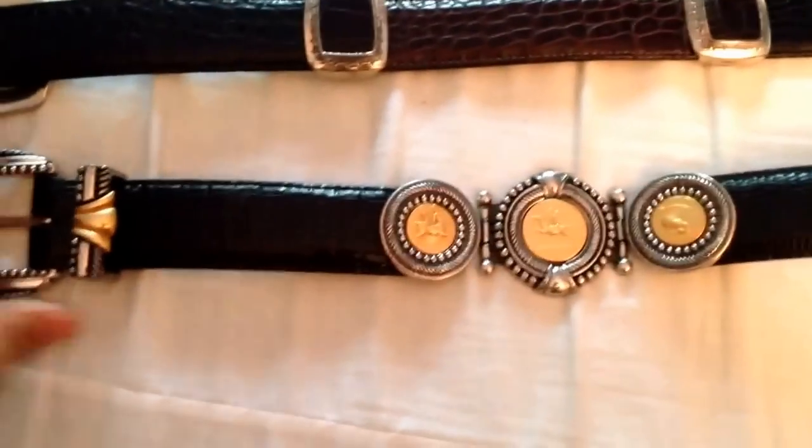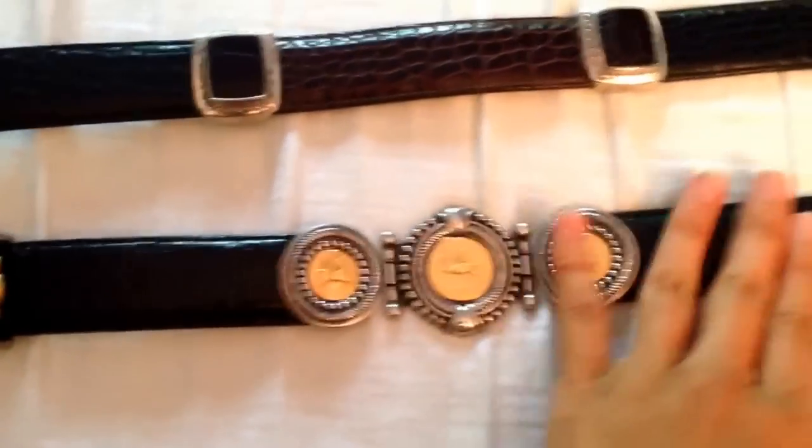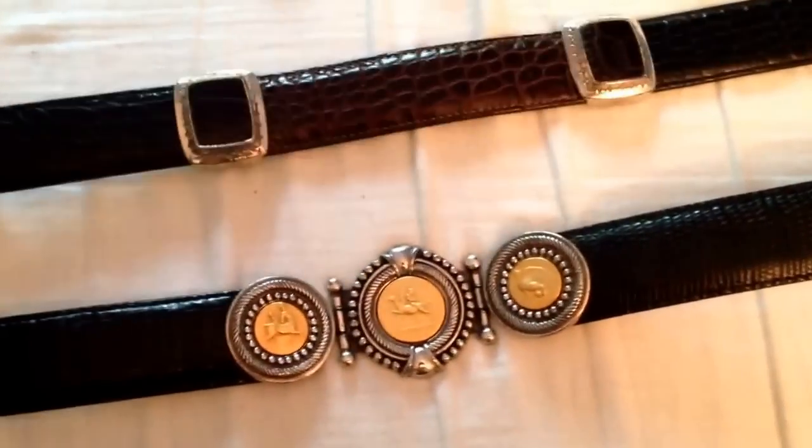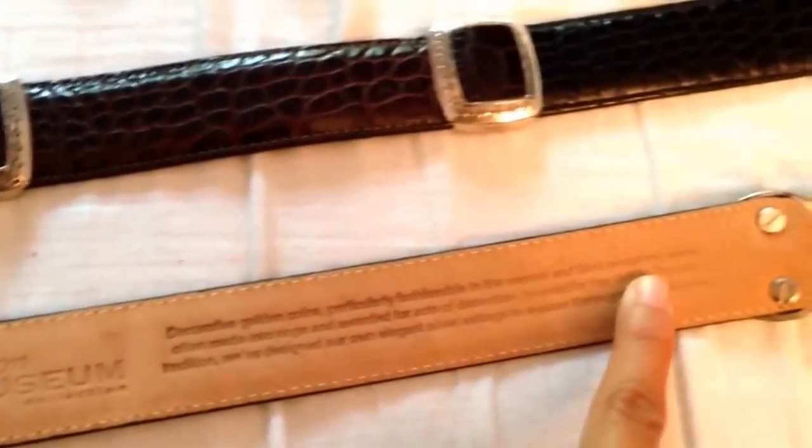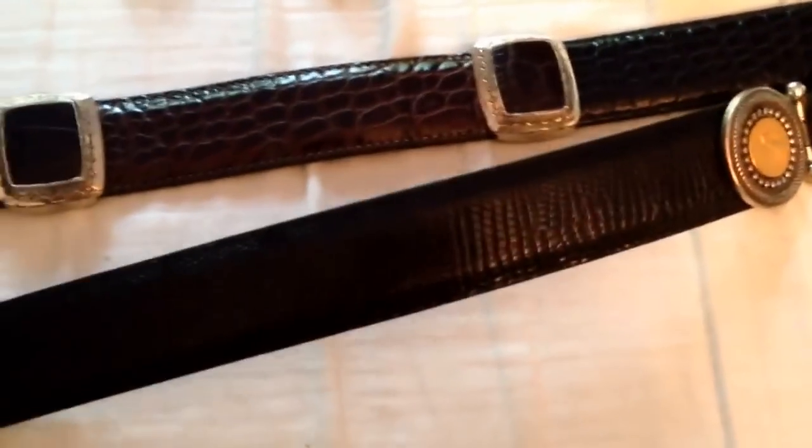So you have this one, which the lady who was selling them was very reluctant to let go. And I have the more simpler one up here. But this one right here is a special edition. It's the Brighton Museum collection. And it has the description of how they came up with this design.